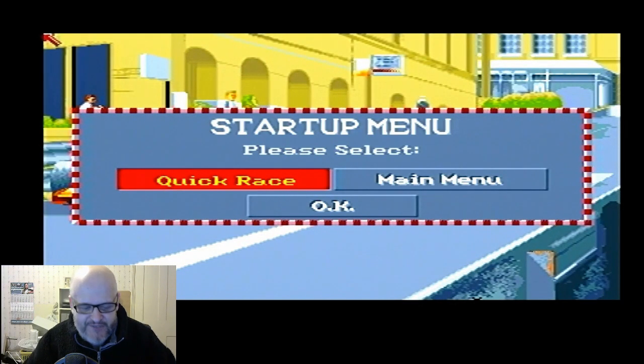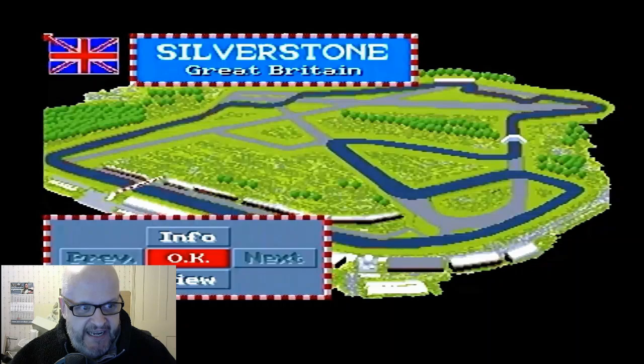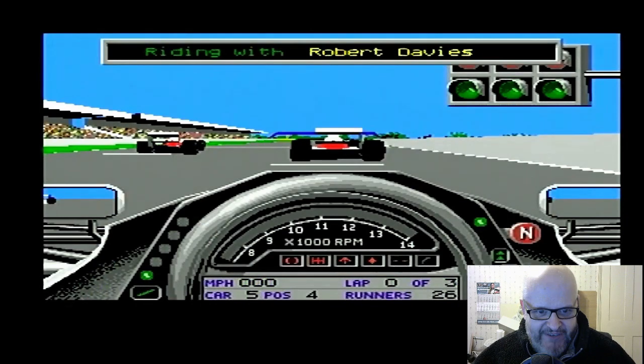We're in. Now, of course, this game was so comprehensive. It was ridiculous. We're only going to go for a quick race because actually getting into the game takes forever. And it looks like we've only got Silverstone, unfortunately, because as you can see there, there's no previous or next, so we can't advance. But that's okay. We will go to Silverstone, a great track for demonstrating this game. So, entering cockpit. Yeah, stop sniggering now. Make your own.